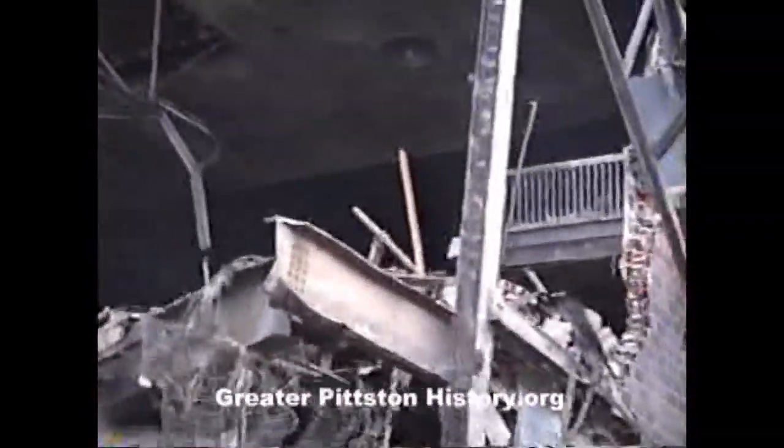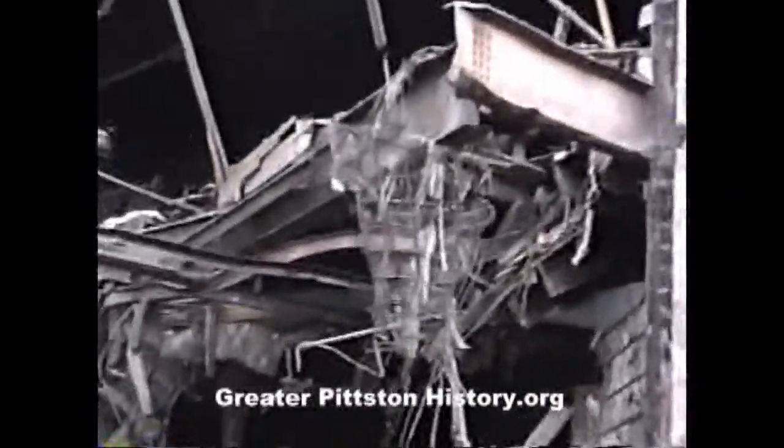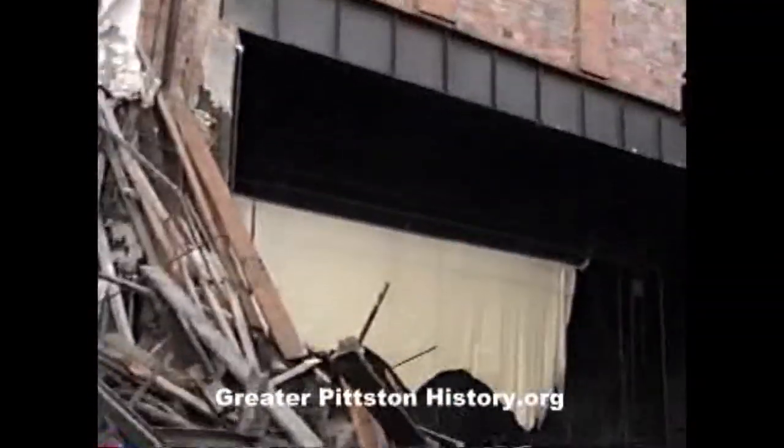Beginning of the end. The balcony. Stage.